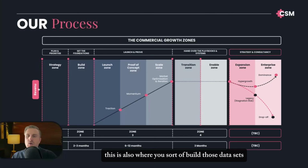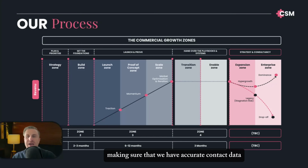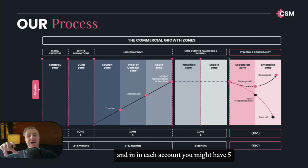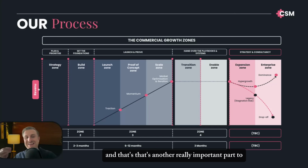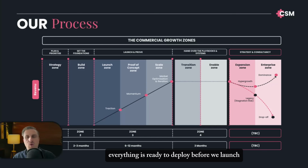So this is also where you build those data sets and the lead lists, making sure that we have accurate contact data from the right people within each target account. And in each account, you might have 5-10 people that you're going after. That's another really important part to recognize here. So we set up that tracking, those creative assets, the outreach sequences, everything is ready to deploy before we launch.